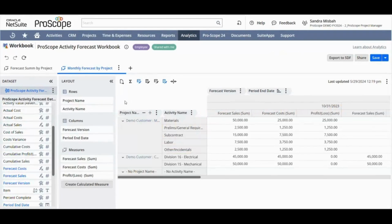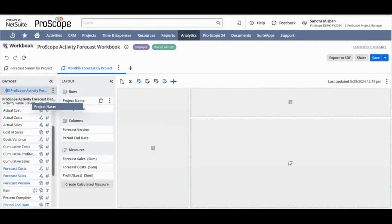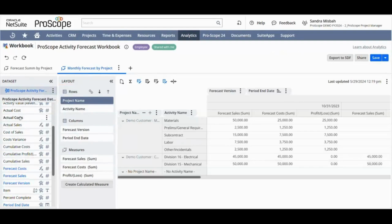Now, if you wanted to make any changes to this layout that's been put together, you can easily just remove or add any of these columns directly to this layout section on the side by dragging and dropping each one of the columns that you want to add to your layout, and it will automatically update that layout for you to maximize the benefits that you're getting out of this report.